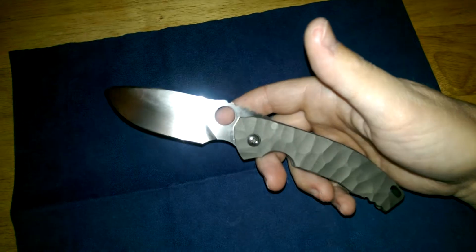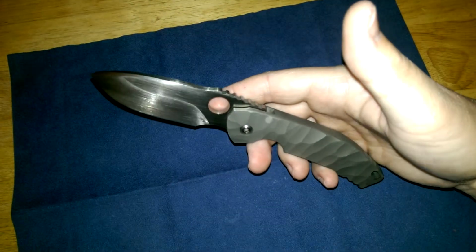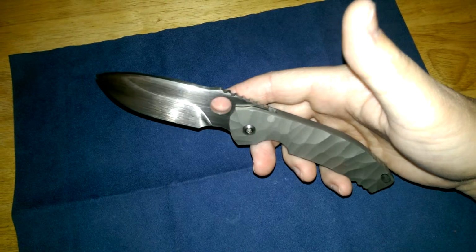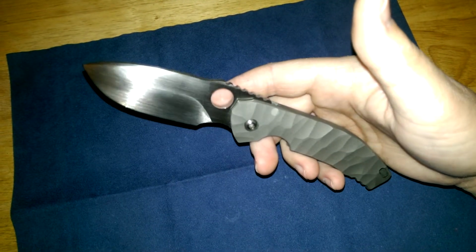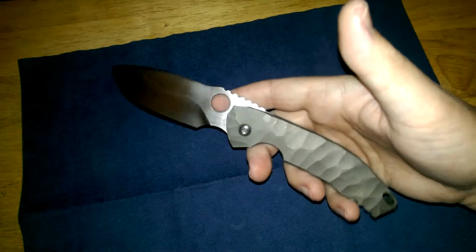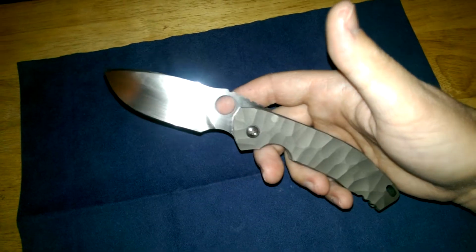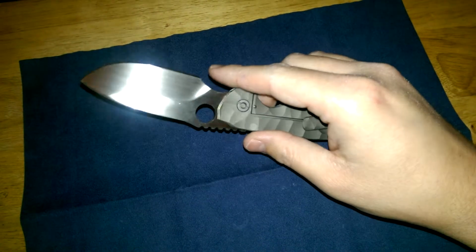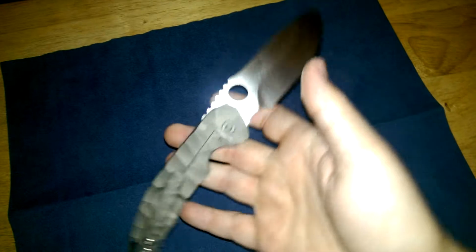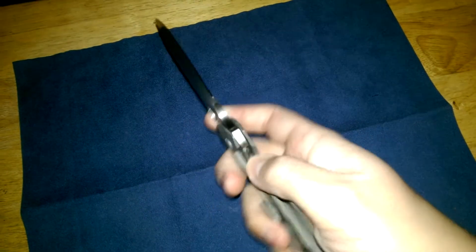So I finally got the money. I emailed him as soon as I got it, and I sent the money to him, and he shipped it that day. He did overnight shipping for me, which was pretty sweet because he knew how bad I wanted this knife. So he overnighted it to me. I got it the next morning, and I was ecstatic.